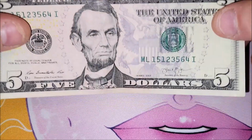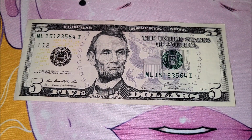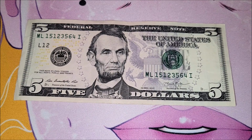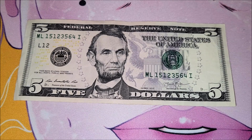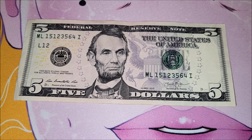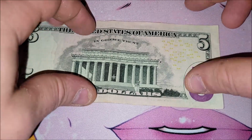Last but not least, 2013 $5 note. And nothing. I mean, it's kind of a broken ladder, but with 1, 2, 3, 4, 5, 6. But with the repetition, I don't really like it personally. And I think it's reaching a little bit as far as fancy serial number, so I'll pass it up for that. Back of the note, kind of interesting.